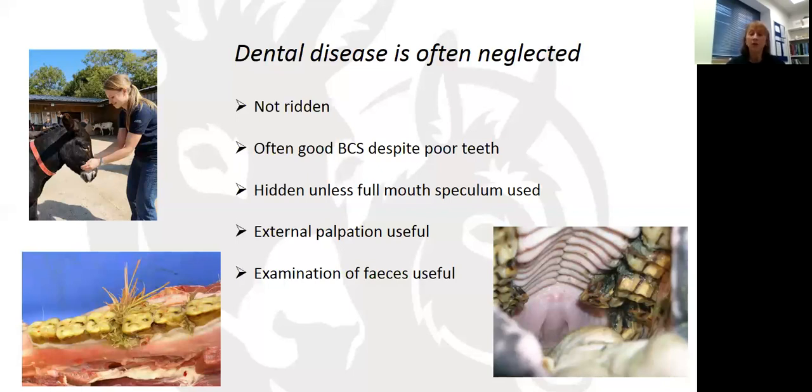As an owner, one thing you can do is look at the donkey's feces, as we mentioned before. And if you've got, for example, whole grain coming straight through, long fibre coming straight through, you know that what's going in at one end isn't really being chewed and digested. So you should be seeing fairly short fibres coming through in your donkey's feces, really no more than about half a centimetre. And if you look at that feces and you see lots of long fibre coming through, get the dentist in.